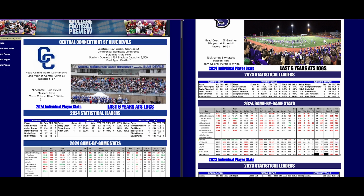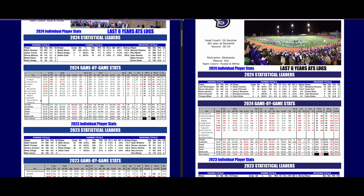Central Connecticut State's nickname is the Blue Devils. He says that Central Connecticut State is only 4-5 this year. Yeah, we see that. 6-2-1 ATS. I could go back to the logs and show you, but trust me on that. We cashed a play on Central Connecticut State as a 13.5-point dog against Dartmouth back on 10-19. You guys remember that? That's a game where they nearly pulled the upset.